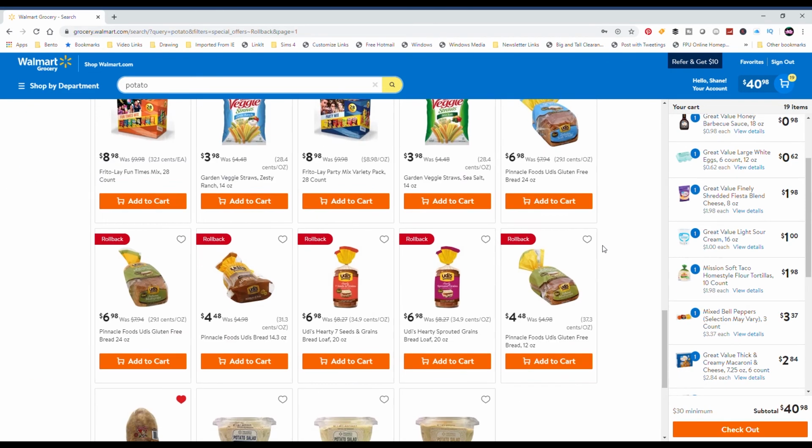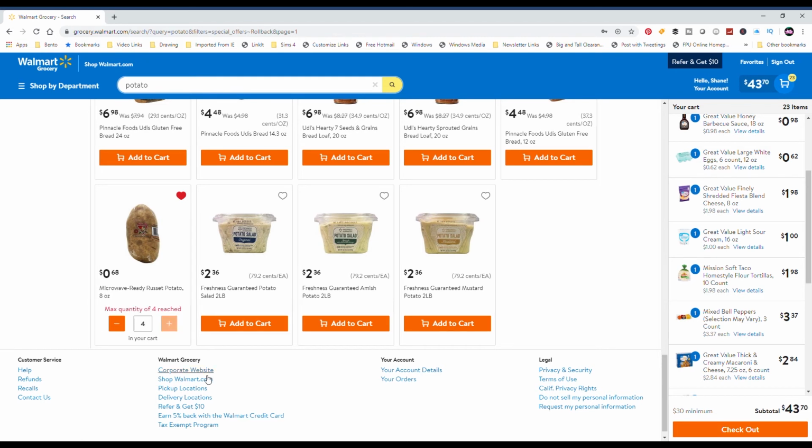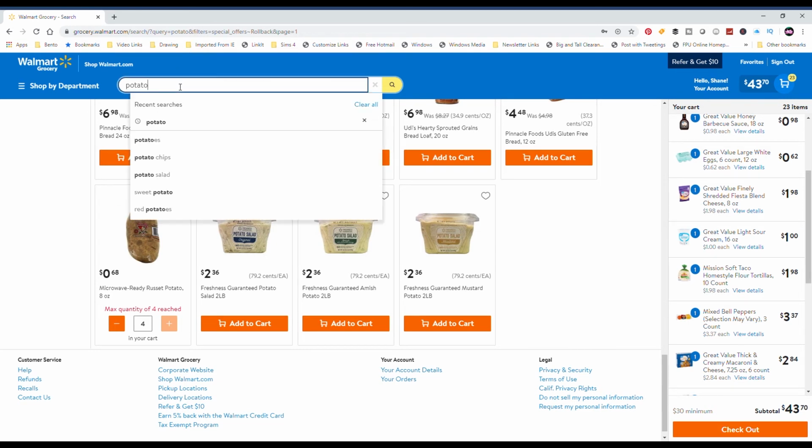But I need like a baked potato. There. Oh, look. Okay. So whenever I make baked potatoes, I know I'm going to need at least 1 each. So just in case, I'm going to go and add 4. Oh, wow. So it actually gives you a maximum of how many you can have. That's crazy.